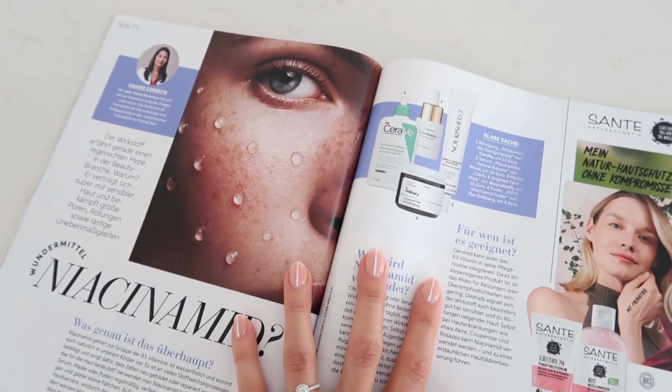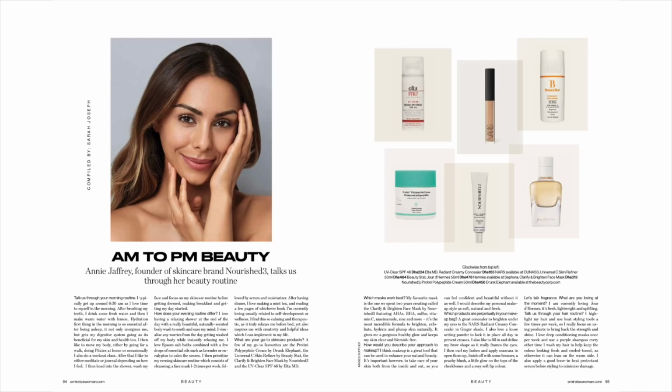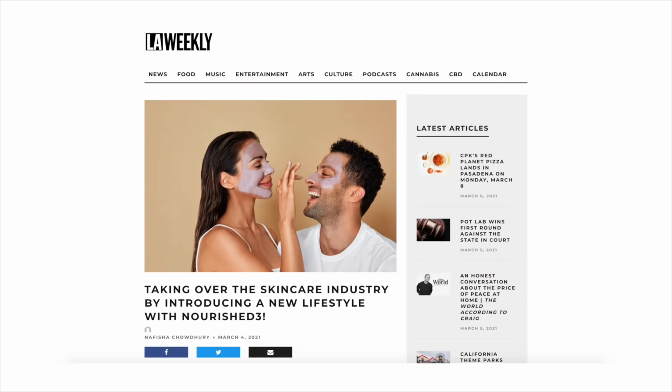We are also in the latest issue of Emirates Woman. This is also a physical magazine. It's the March issue. So it is available now if you guys are in the UAE and you wanna check it out. And we're also in LA Weekly as well.